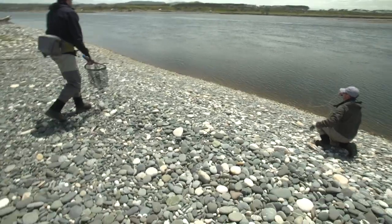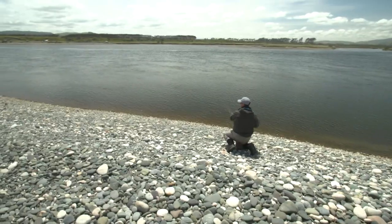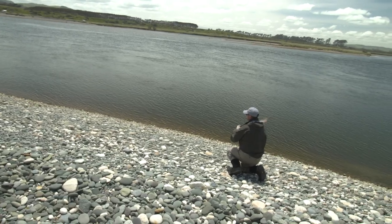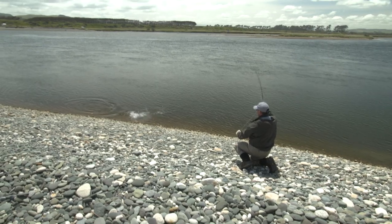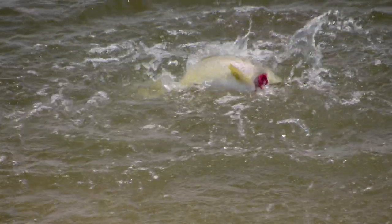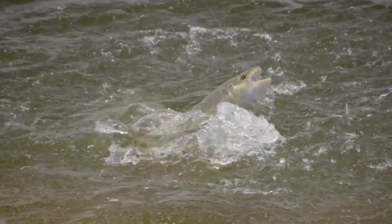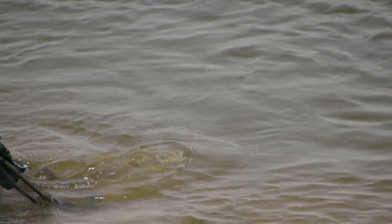See that swirl? That's where the swirl is. Did he still go down? Yeah, no, he's still coming towards you. Yep, less than a foot. Got him. Nice. Do you mean to net him? Yeah, you grab him in the net there. He's ready. Yep. Nice work.